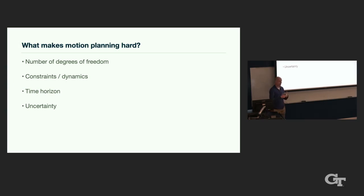The longer your time horizon is will also affect the difficulty. And there's also uncertainty in perception, which is not technically part of the challenging planning problem. But as soon as you start doing planning in the real world, you have to account for perception uncertainty, model uncertainty, and actuation uncertainty, which will determine whether you can actually execute your plan or whether it makes sense to plan over longer time horizons.